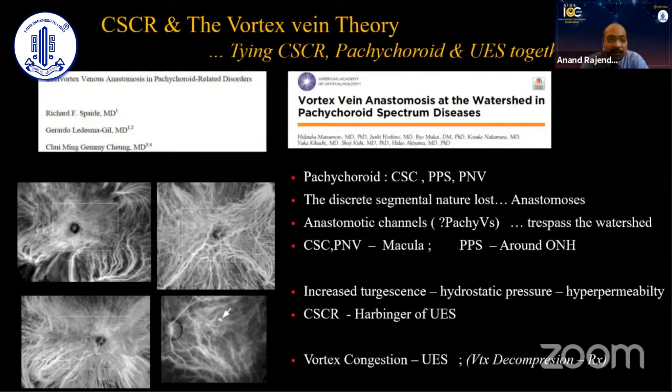and also by Matsumoto, as mentioned in Spaide's paper, is that the different forms of pachychoroid, CSC, peripapillary pachychoroid syndrome, and pachychoroid neovasculopathy, everywhere in all these, they found that the segmental nature of the vortex vein is lost. Anastomotic channels, which perhaps can be called pachyvessels, trespass the sacrosanct horizontal watersheds. And these anastomoses in CSC and PNV are obviously seen, intuitively, more in the macula. PPS is obviously around the ONH, and the increased adjacence leads to CSR. And what we suggest is possibly a harbinger of UES.